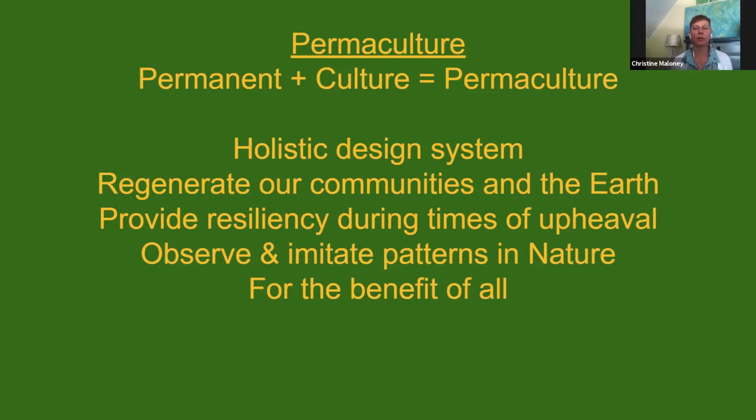So when we look at this, my elevator speech in entirety, it's a holistic design system that helps to regenerate our communities and Earth by providing resiliency during times of upheaval, by observing and imitating patterns in nature for the benefit of all. So this is the foundation that the rest of our workshop today will be coming from and provide a guiding pathway for us. Next slide, please.